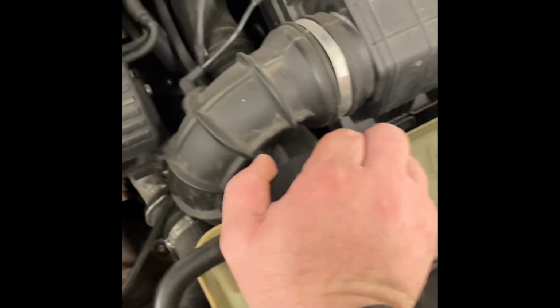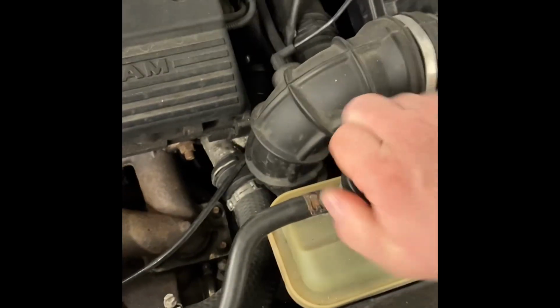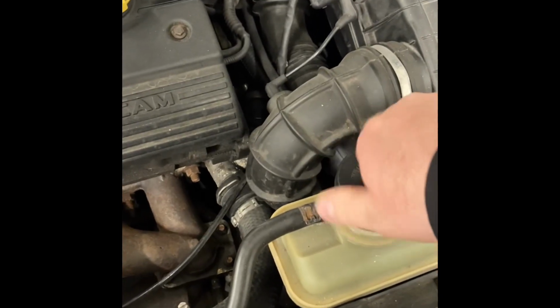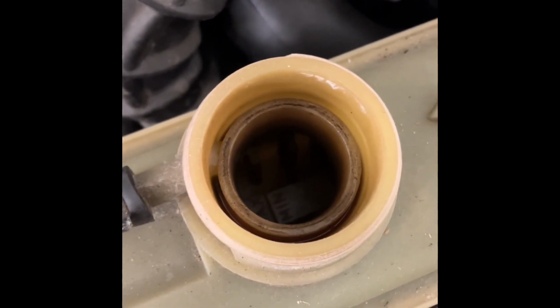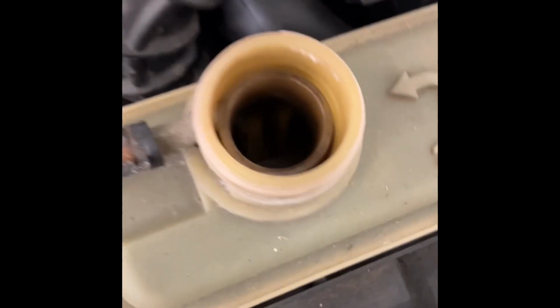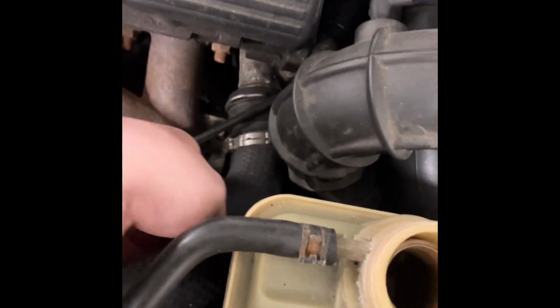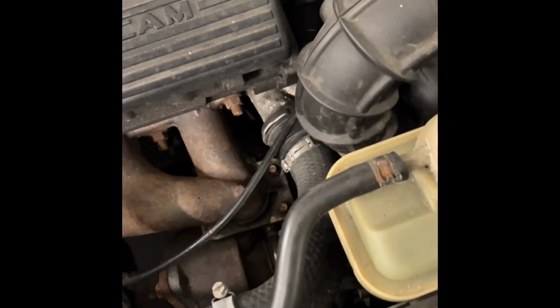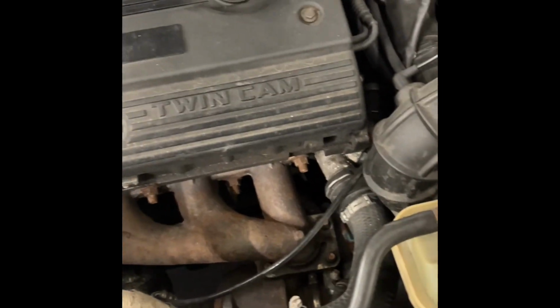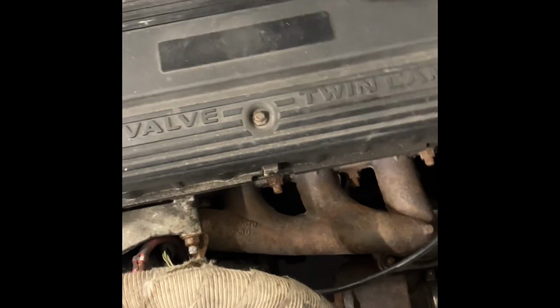I don't know, but if we take a look down here, bone dry. It's absolutely bone dry down in there, nothing. And if I squeeze the hoses, I don't hear the sound of any kind of water moving, just air. So God knows what kind of condition this engine is in.